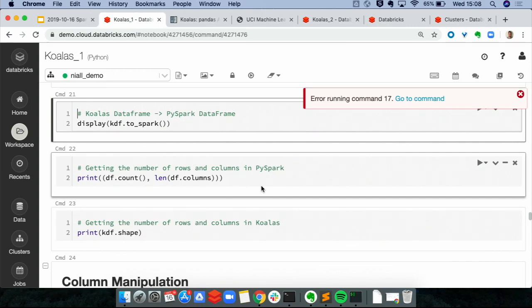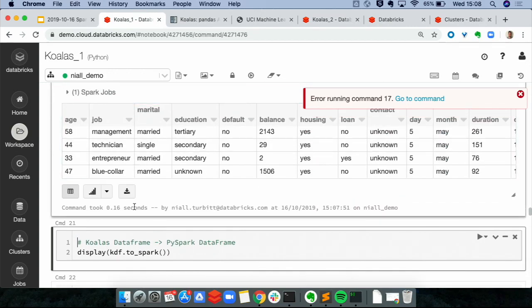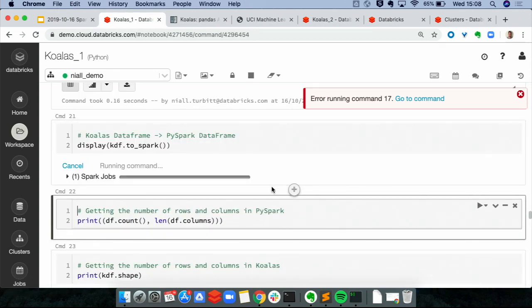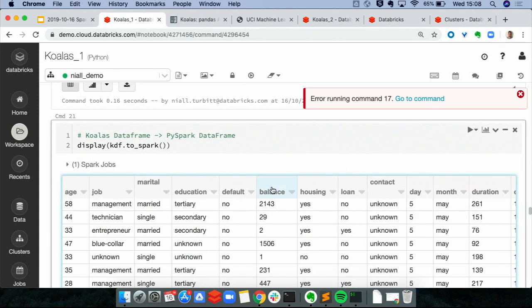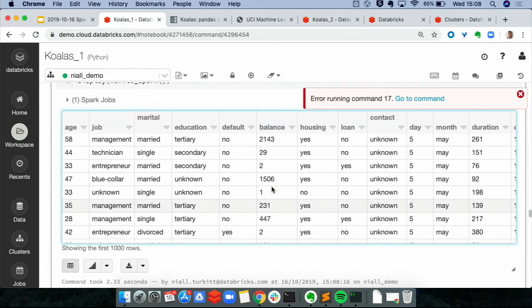So again, if I wanted to grab that Koalas data frame and convert it to a Spark data frame, what I can do is call the toSpark method, which will then take that Koalas data frame and give me a Spark data frame.